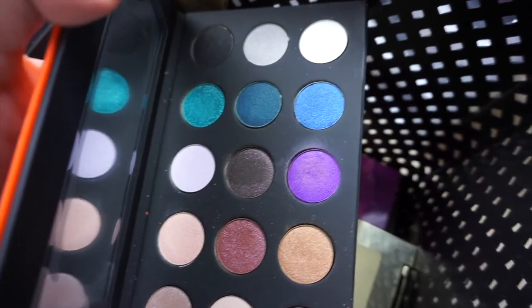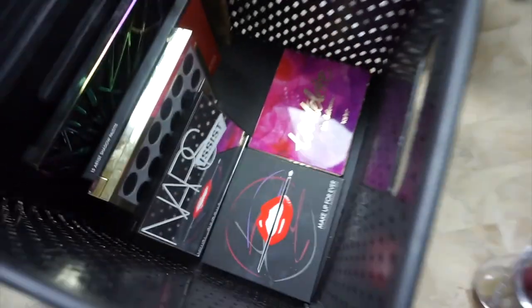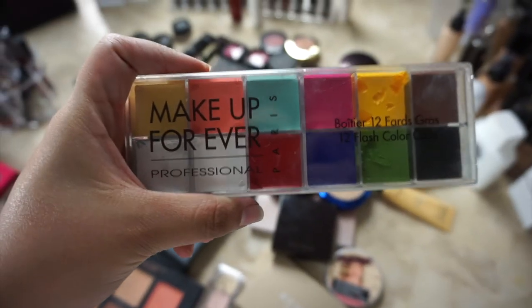Here I keep all my eyeshadow palettes, but these are just the bigger ones that I didn't want to put on the table at the time. I have the 35K by Morphe, the 35W by Morphe, the 35O, the 9C for contouring, the Vice palette, this Makeup Forever eyeshadow palette, and the Gwen Stefani palette. I have several palettes. So if you guys ever want to see a look with any of them, definitely let me know. I'd absolutely love to create some.